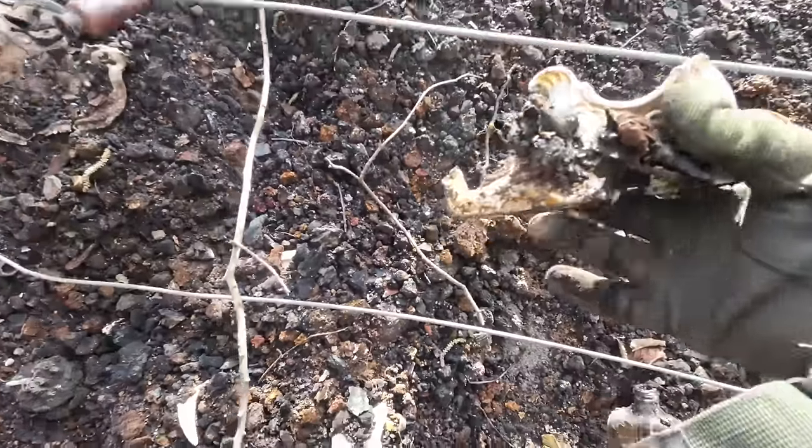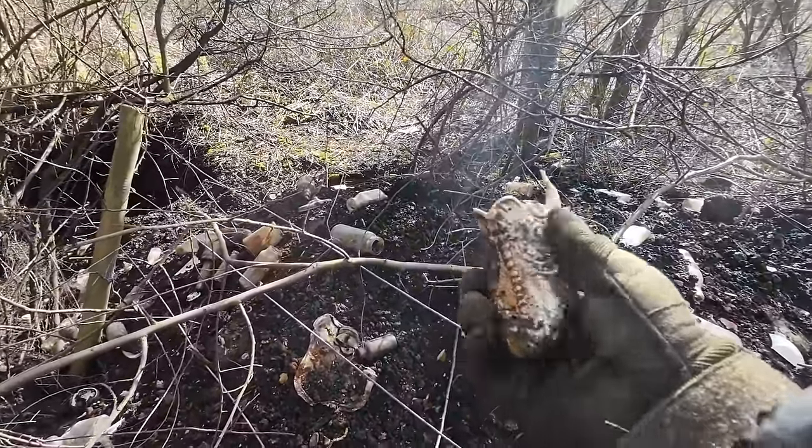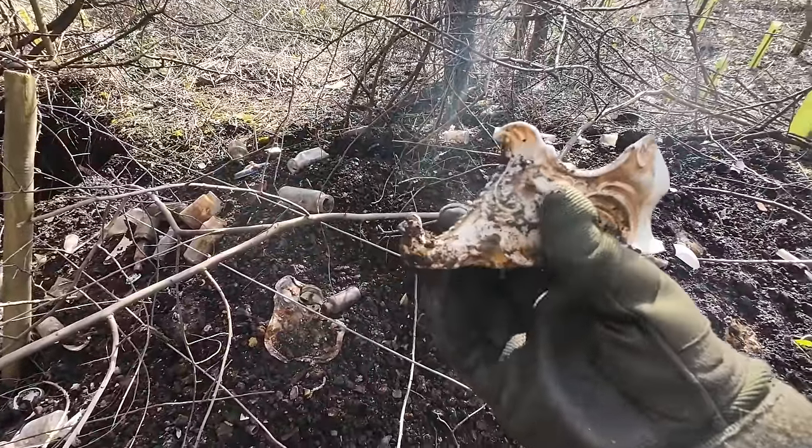Oh, it's a shoe. Oh, it's one of those hideous shoes. Oh, let's have a look. That's probably one of the most complete ones I've ever found. Hey, look at that. Why did they collect them? They're awful. Oh, my word. Look at that. It's got a little pointy up bit at the front as well.